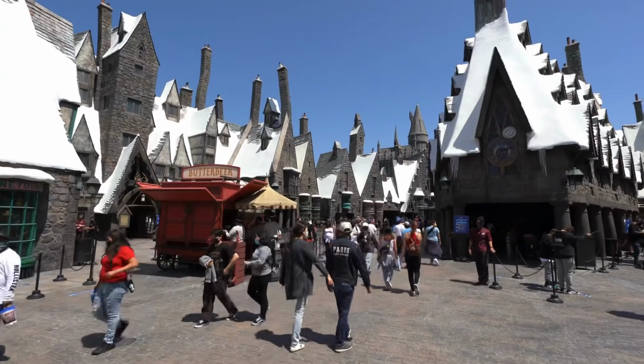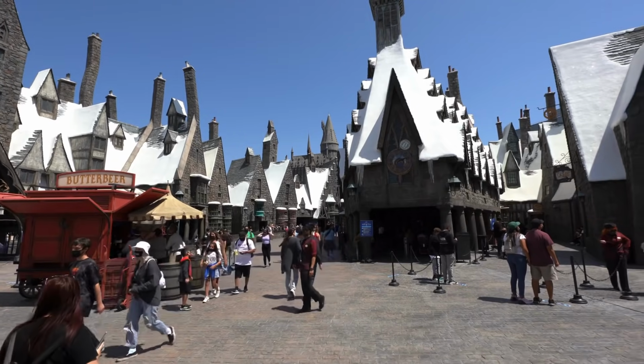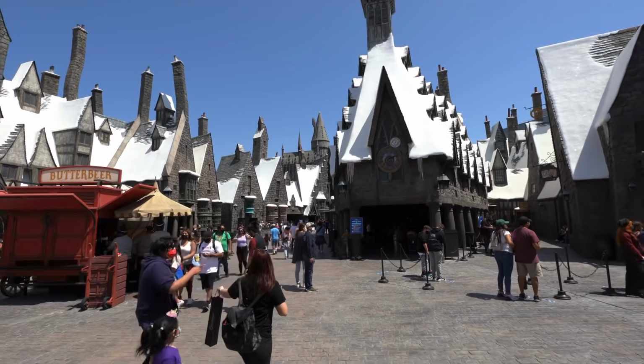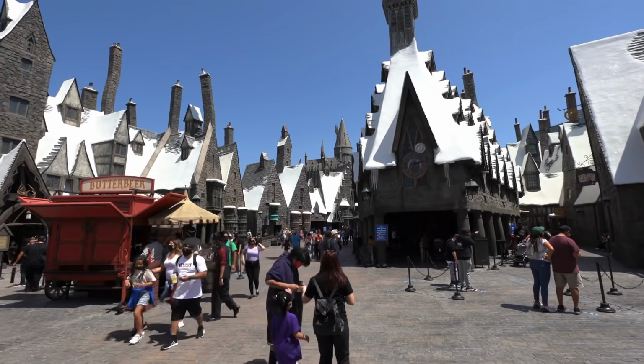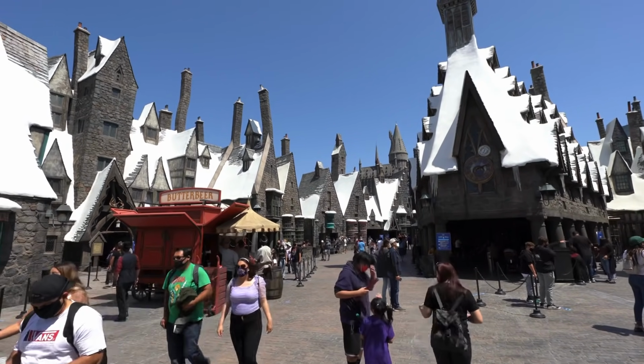Yeah, even Hogsmeade isn't too bad. This is nice. I'm so used to this land in particular being so crowded, because who doesn't love Harry Potter? This land is very beautiful. They did such a great job. Every time I step foot in here, my jaw still hits the floor.